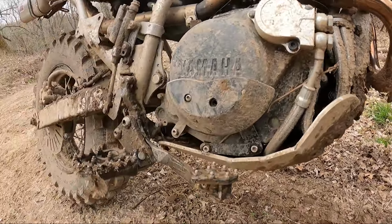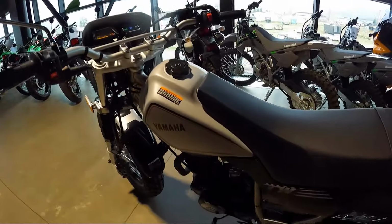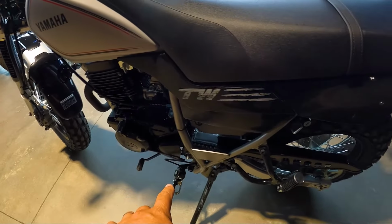Now, let's go back and talk about the 2025 TW200. Bradley Performance makes some different sprockets that you can get for the rear end, so there's a bunch of different things that you can do. So again, would you keep it stock? Would you modify it? Would you upgrade? Let me know. So, still the 5-speed transmission.